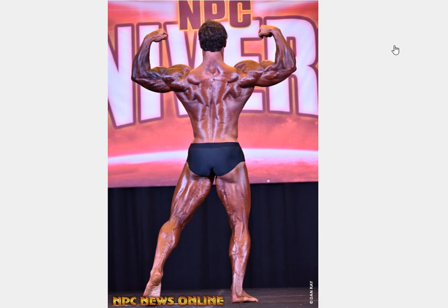Here again you see a back double biceps. You see his strength, and you see that his back is just, I mean, his shoulders are great, but here he needs more mass. He needs more width, and yeah, that just sums it up, I would say.